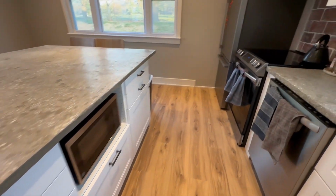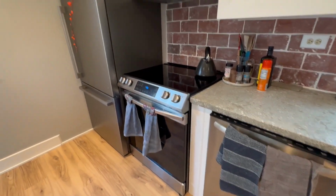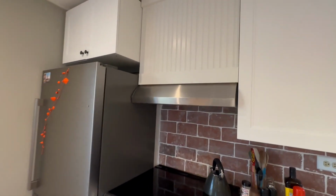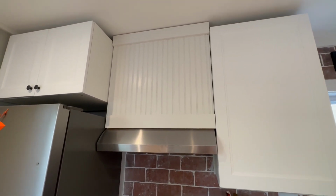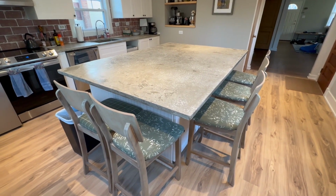And then if we come around here, it's our appliance corner. So we have the dishwasher, the range, and then also the fridge in the corner. And as you can see, we also tongue and grooved the range hood, so it ties into the end of the island.